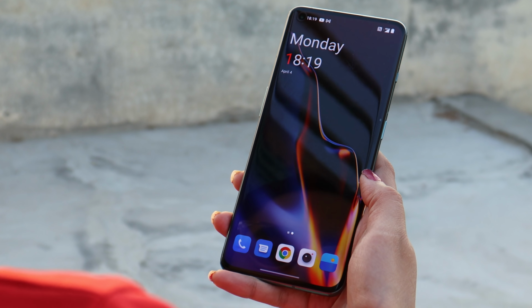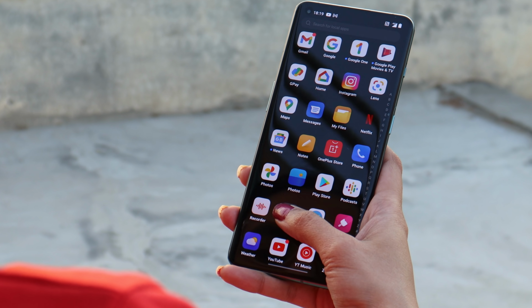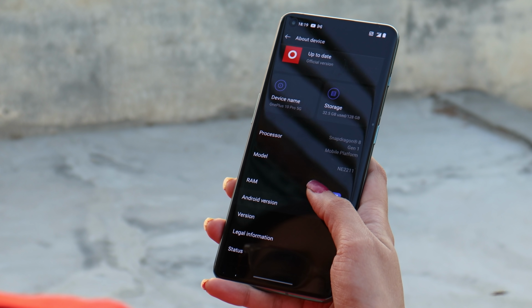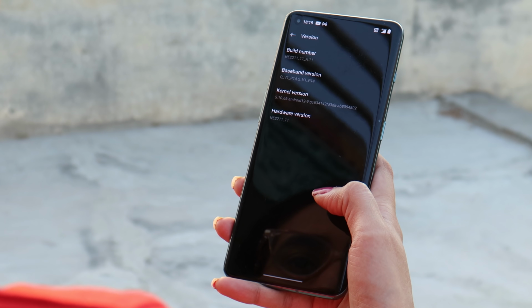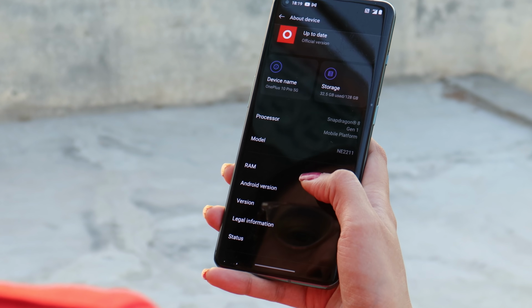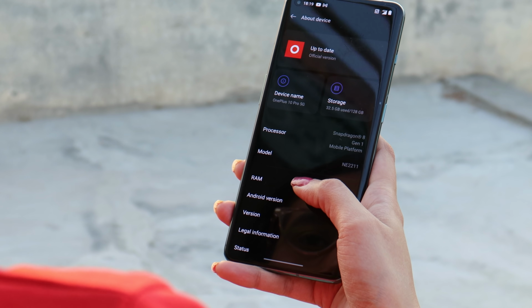Okay, so OnePlus 10 Pro launches out of the box with Android 12 based on Oxygen OS 12.1. There's obviously a ColorOS codebase underneath, but trust me guys, this Oxygen OS 12.1 is very stable and refined. There is absolutely no lag, no UI glitches. All the issues you would have seen in the OnePlus 9 series and OnePlus 8 series in our videos, not even a single issue is here in OnePlus 10 Pro.